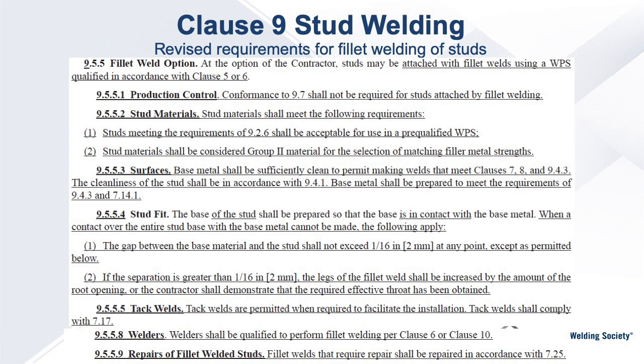9.5.5.8 requires welders to be qualified per Clause 6 or 10, and 9.5.5.9 addresses repair of fillet welds. Other requirements from the 2015 edition, such as fillet weld size, remain unchanged.